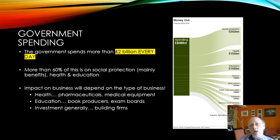So if, for example, the government is spending on health, which the current government proposes to do big time, proposes to build loads of hospitals, then if you're a building firm or a pharmaceutical supplier or a supplier of medical equipment, at the moment I'm talking during the COVID crisis, so they're desperate to pump out ventilators and things like that. So if you're a provider of a ventilator, you should find your sales rising. Similarly with education, the EdExcel exam board is owned by a company called Pearson, who also sell loads of educational books. So if the government is spending shed loads of money on education, then you're going to find that your sales are going to rise.